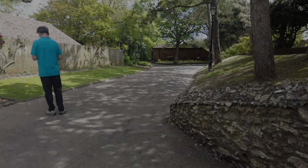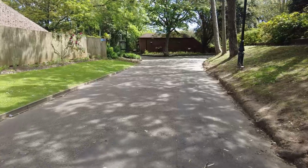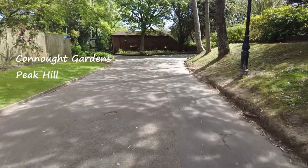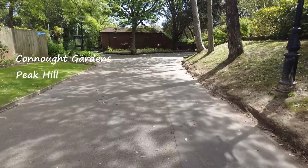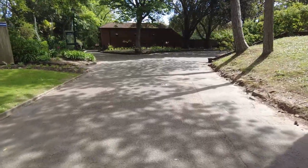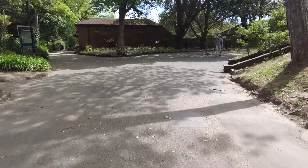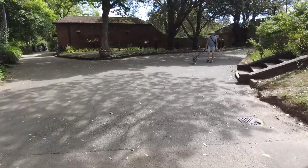So I'm still with Anne here, and now we're in Sidmouth's Connaught Gardens. It's the right name, isn't it? Yes, absolutely. And it's pitched on the hillside, really, isn't it? It's sort of above the beach. Quite a unique positioning in a way.